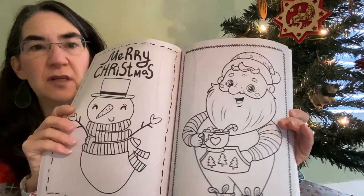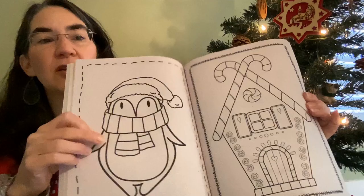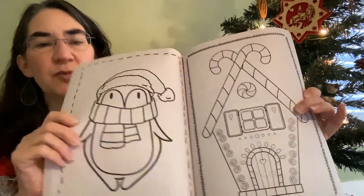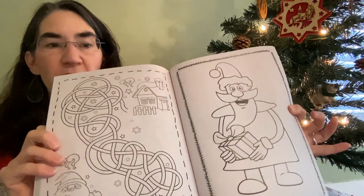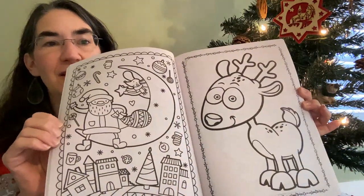So I got this one because it wasn't just Christmas. It does have Christmassy stuff, but it also had winter. Look at the little gingerbread house, how sweet is that? If you wanted to color something, I know that seems childish, but Crafty Girl does a lot of little kid stuff. I love her channel because she's like a grown-up kid, and I love watching her. Look at that, oh, that's sweet. I got that because it was more of a winter theme and wasn't just Santa Clauses.